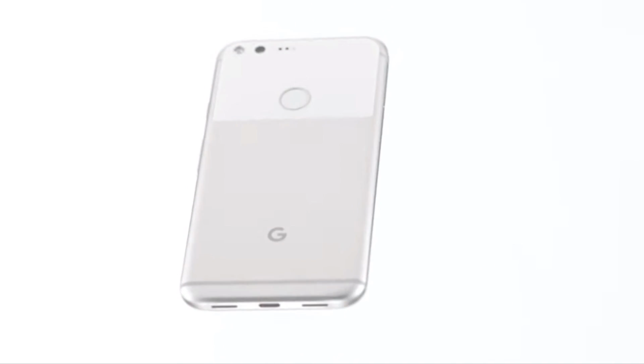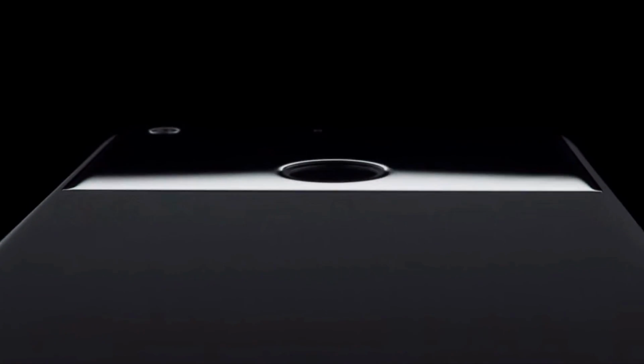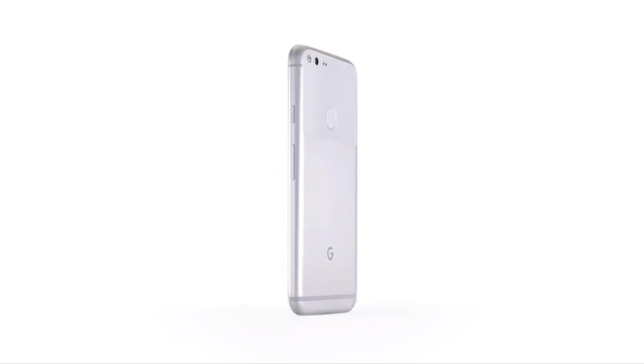What's up guys, Starnes here with Droid Model X. Google just announced the Pixel and Pixel XL. Both of these phones look amazing, but there are a few little issues that are just keeping me from pulling the trigger on either of these devices. These are my top 7 biggest problems for the Pixel and Pixel XL. Let's go ahead and get started.